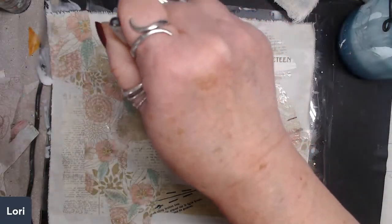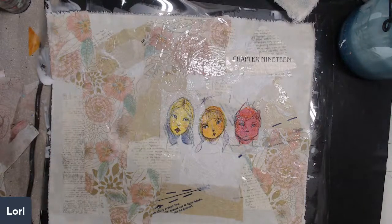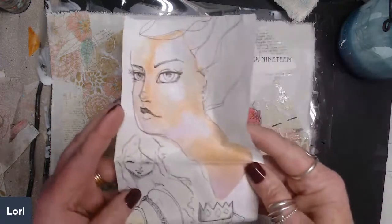Be careful not to rip their little faces. I don't want to rip their little faces. Oh my gosh, I'm looking at my napkins in a totally different way. Look at this. Look at that one.